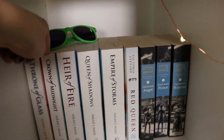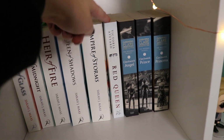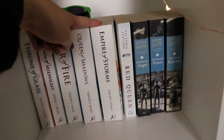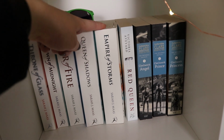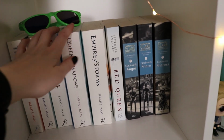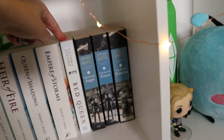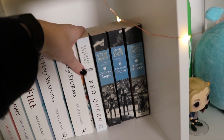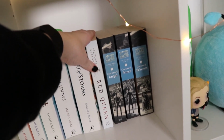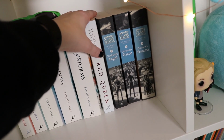We stand strong female characters. So we got Throne of Glass, Crown of Midnight, Heir of Fire, Queen of Shadows, Empire of Storms, and then this one is another one. I have another one, I don't remember what it's called, but I have it as an audiobook. So I love these books, by the way. They're so good. I really, really like these books. And then Red Queen that I haven't read yet, which is why there's only one. I know there's a sequel. I think there's more than two actually, but I haven't had time to read this one yet, so I didn't want to buy the next ones.